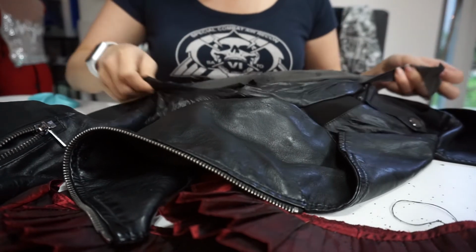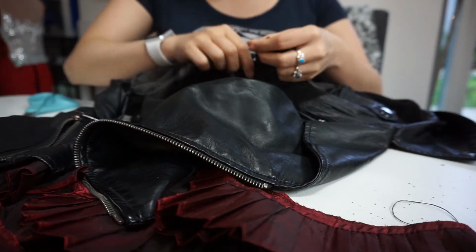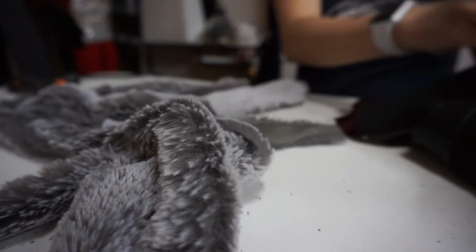I was so shocked. Like, oh my god. Oh yeah, and I started ripping off more of the pleather. I thought it would look cool. That's what I did.